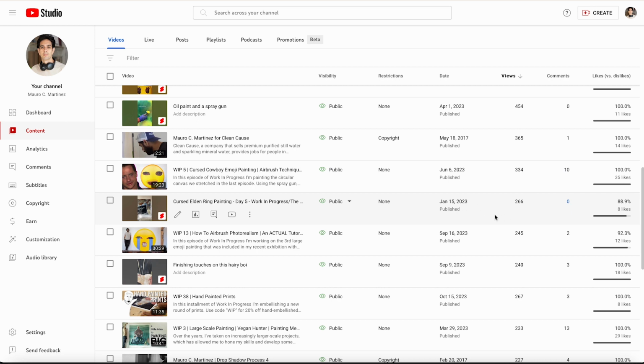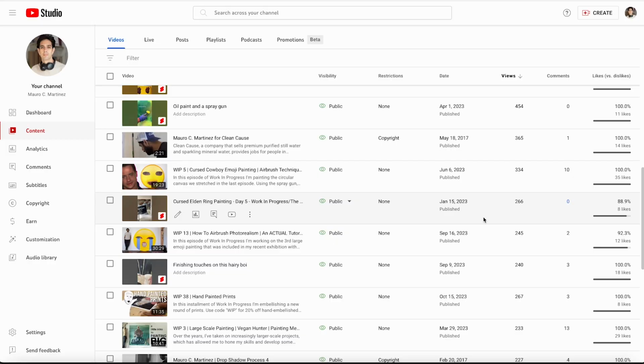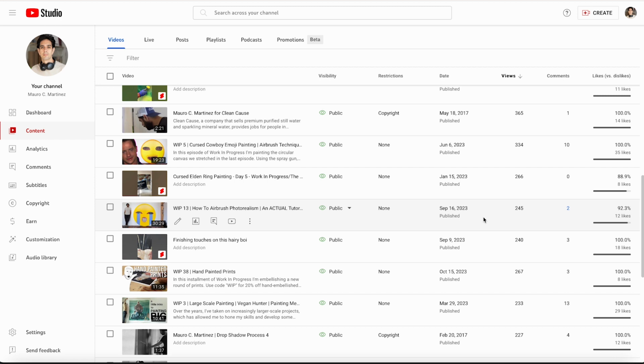And then after that, the Elden Ring. This was a reel, I think. Yeah, this was a short rather. We can count the shorts, but it's not really what we're looking at today. And after that, it was how to airbrush photorealism, and it had the other emoji face.